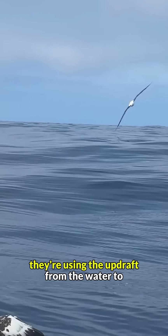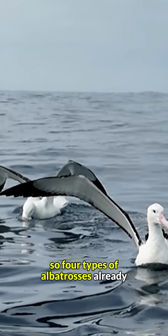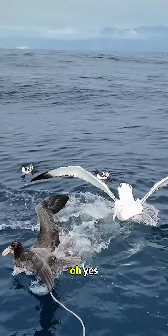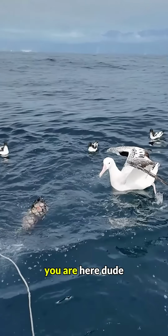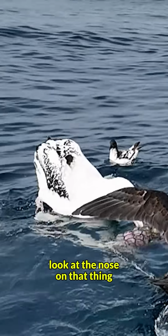They're using the updraft from the water to stay adrift. So, 4 types of albatrosses already. Look at that! Whoa. Oh, yes! See water? Yeah. Dude! Look at the nose on that thing.